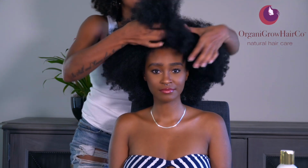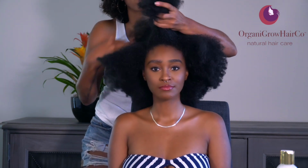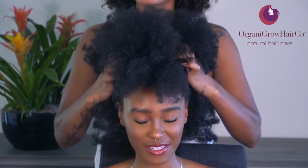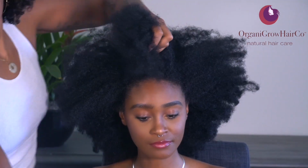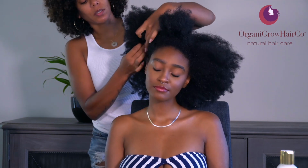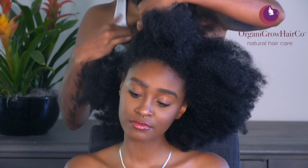Okay, so kind of how she sectioned it before, it just gives you another option. I'm going to leave a full bang just to give it a little more dramatic effect. And you're just going to split your hair. If you have a clip, you can use a clip. If not, you can just use a rubber band and put a little baby line out of the way. And then you go from your ear section and split it up as if you're doing half up, half down.